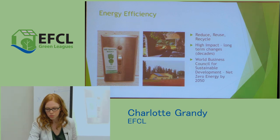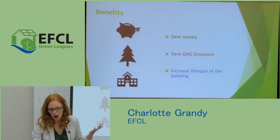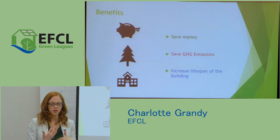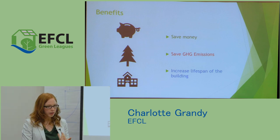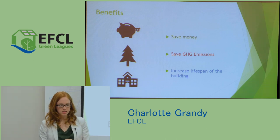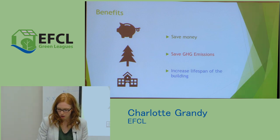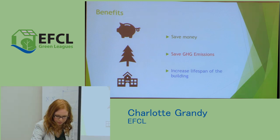So we can tell it's important, but why? Some of the common things you hear in terms of energy efficiency: save money, reduce greenhouse gases, and improve your building stock. Make the building of better, stronger quality. But what does that really actually mean?